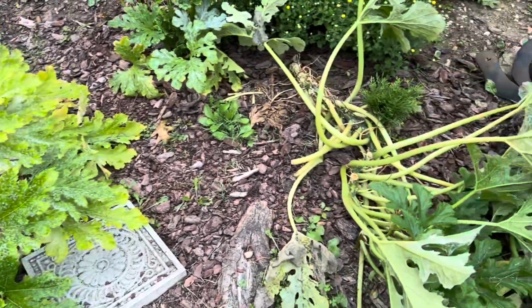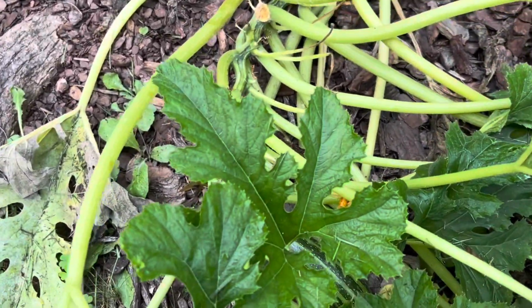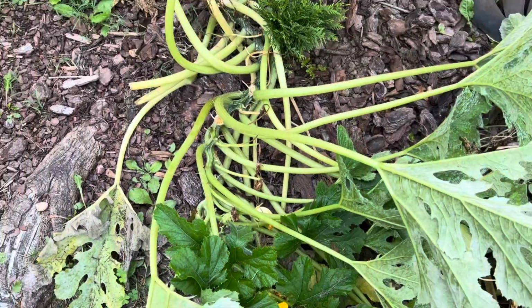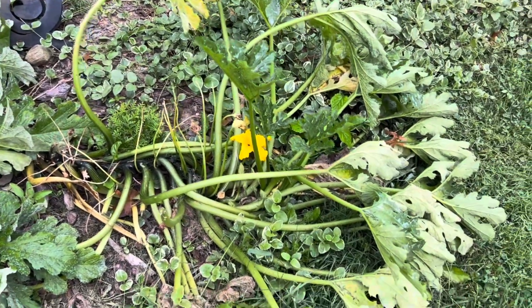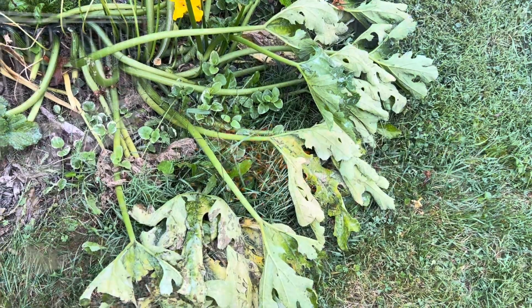So I think I'm probably just gonna rip them out today. This will probably be the last plant I rip out, maybe tomorrow or the next day, because I do have a small squash on there. So I'll give that another day or two. But then these squash plants are out of here, guys. Look how sad. It's just terrible. Fall is here for sure.